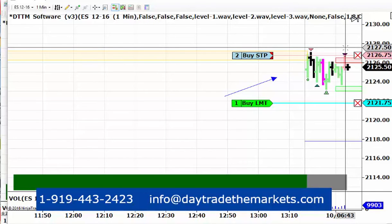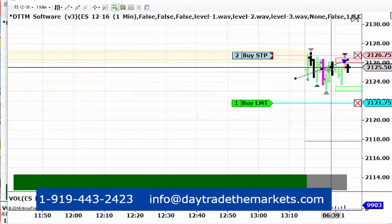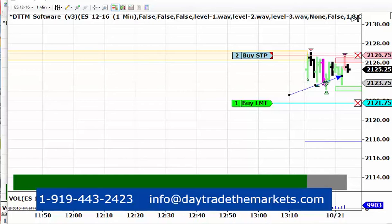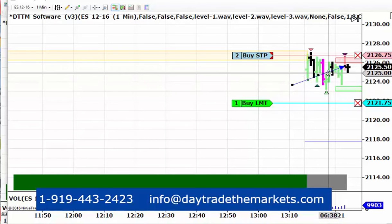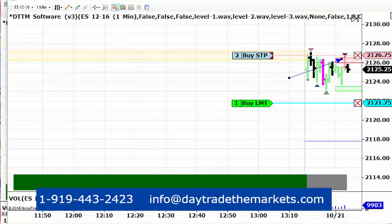So obviously not getting the kind of follow through I was hoping for. It could still happen. We've had a nice buying bar here that decelerated. Buying in the sense it took out the previous bar's high, but selling because you can see it's a light red color, which means there's a lot more selling in this bar. So I think our stop is in a good spot here. So we'll just leave that the way it is for now.